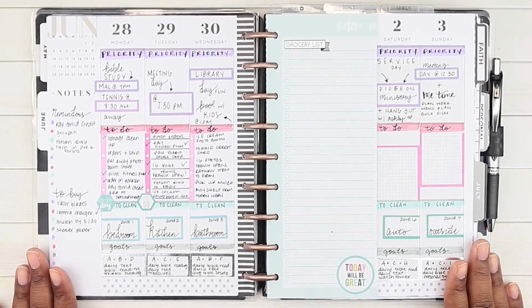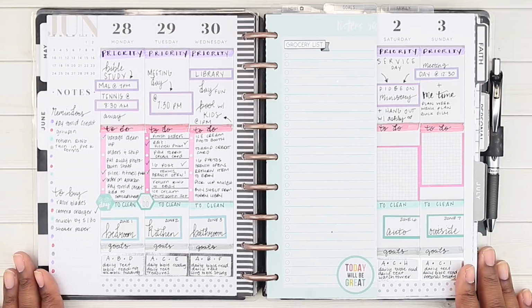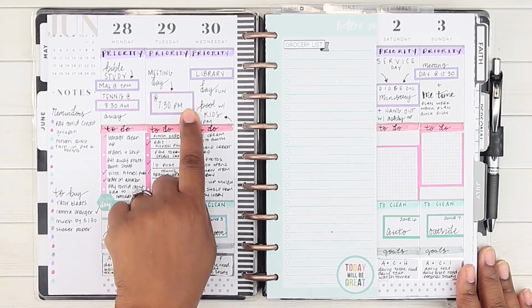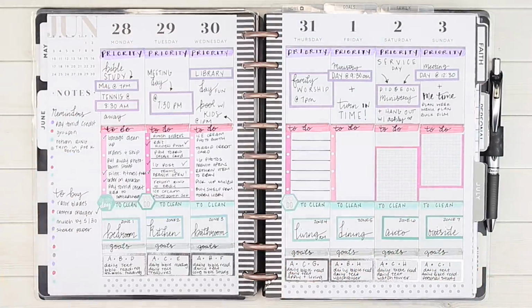So I love this spread and how it turned out. I did my version of Mom Run Crafts planning style. She uses a lot of washi liners, a lot of colorful boxes, and she writes on her pages. And so this is my attempt at that.